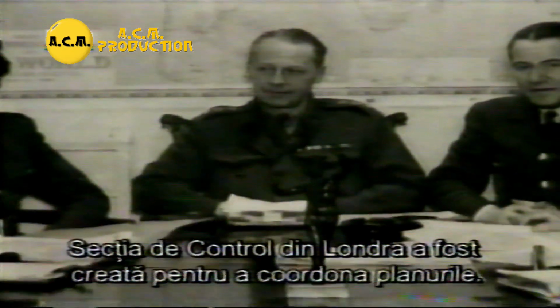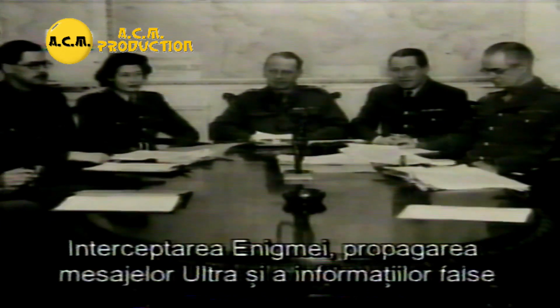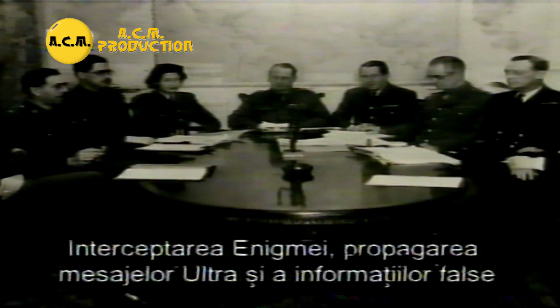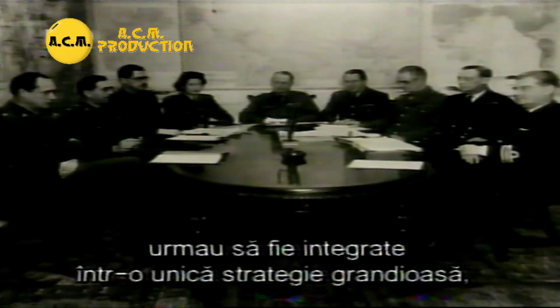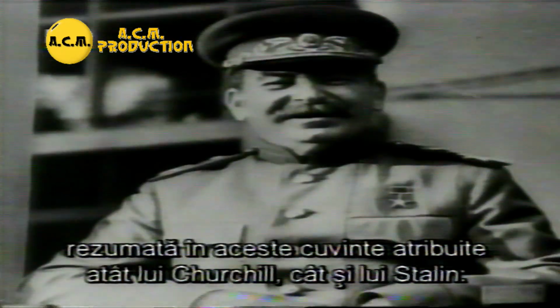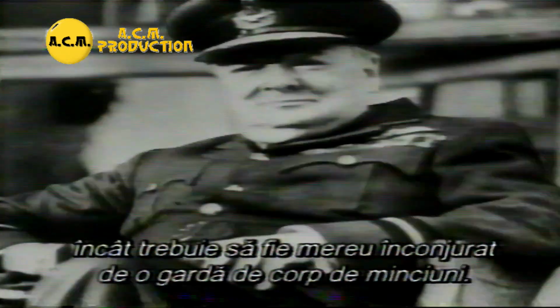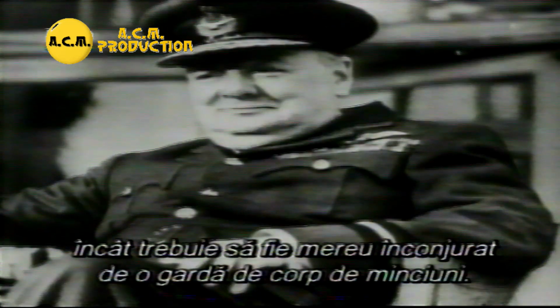While beneath the London pavement at Storey's Gate, near the secret underground cabinet war rooms, a new covert organization was formed. The London Controlling Section was created to coordinate planning. Interception of Enigma, propagation of Ultra, and deception would be integrated into one grand strategy, summed up in words attributed to both Churchill and to Joseph Stalin. In war, the truth is so precious that it must always be surrounded by a bodyguard of lies.